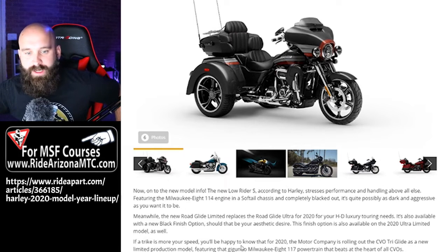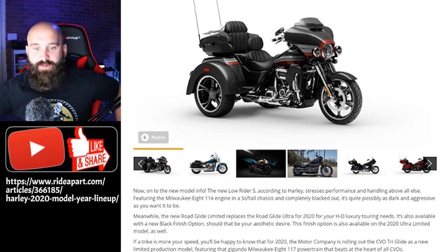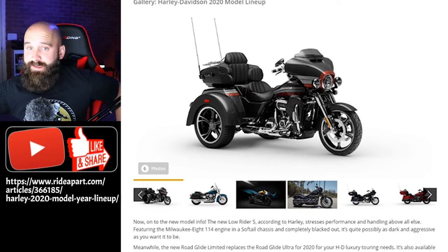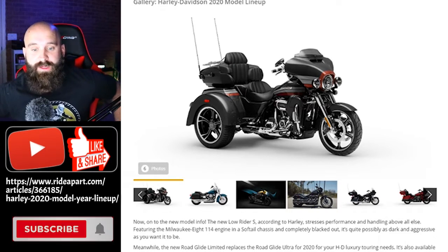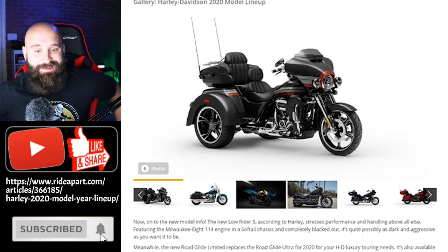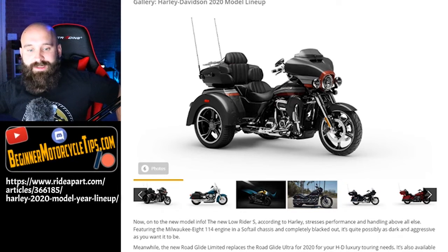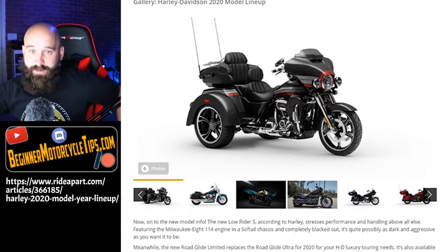So the new Road Glide Limited replaces the Road Glide Ultra for 2020. And that's different. So if you're looking to get a Road Glide Ultra, and you want to have the Road Glide Ultra, you're probably going to want to get it now. I don't know if it's going to be a collector's item or not, but the new Road Glide Limited might be the thing that you're waiting for.